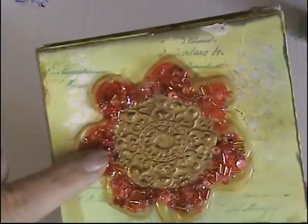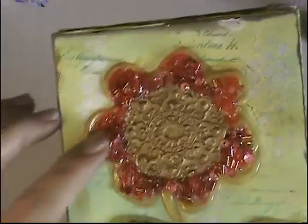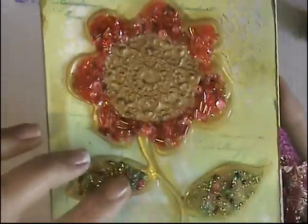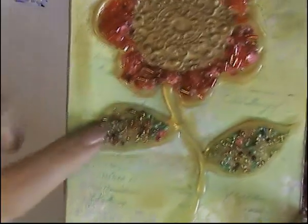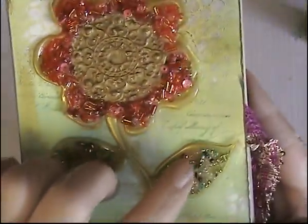And I just filled up the insert here, the inside of the flower, with triple thick. This is excellent, really, really good. I love this stuff. It's a gloss glaze, and I just put it in there, spread it with the brush, and then just drop the beads in there. And then I did the same with the leaves. And these are all beads that she gave me as well. I just mixed in a little bit of green to make the beads look a bit green. But yeah, I really enjoyed doing this.